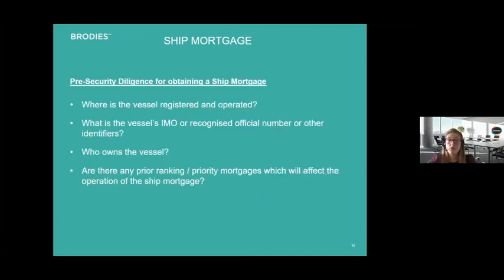So moving on to pre-security diligence for obtaining a ship mortgage. When we start to draft the ship mortgage, there is specific pre-security diligence we look at. First is, where is the vessel registered and operated? As discussed, in order for a UK ship mortgage to be taken as security, the ship requires to be registered in the UK Ship Register. So the laws of the flag under which the ship is registered will also, on the face of it, govern the avenues available to the lender in reaching its ultimate recourse of recovering amounts outstanding under the financing as quickly and cost effectively as possible.